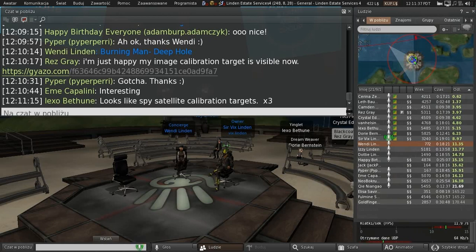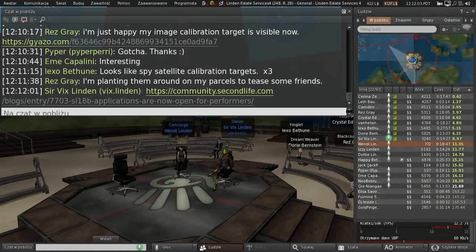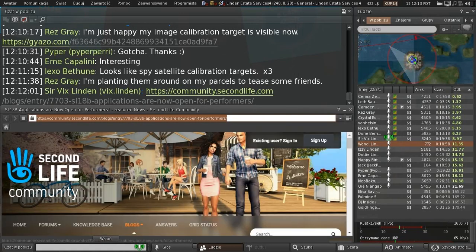So moving forward, Second Life's 18th birthday is coming up in just a few months. It will be held June 18th through July 1st. The theme for this year is called Hidden Worlds. Applications are still open for performers, volunteers, and exhibitors. You can find all the details and links to the sign-up forms right here. More information on SL18B will be coming to the blog, as well as additional ways to participate. So you want to keep it locked on the featured news section of the blog.